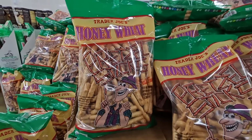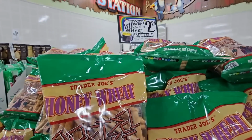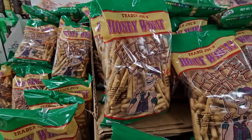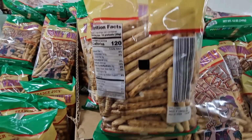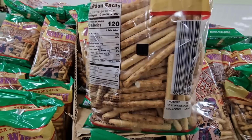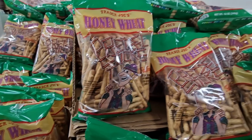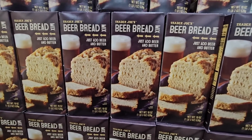$2.49. Now this is an item I have not seen before. Honey wheat pretzel sticks. $2.29. These actually sound really good. I like the size of them. So with each, about 10 pretzels is 120 calories. So those look interesting.